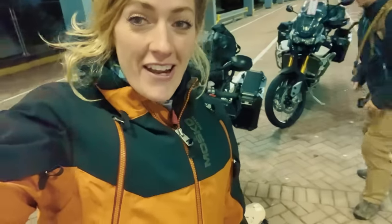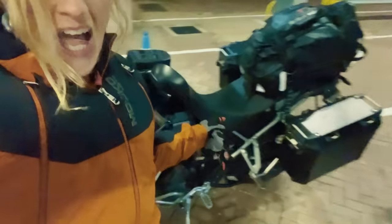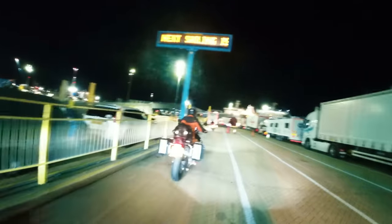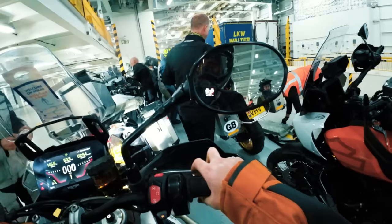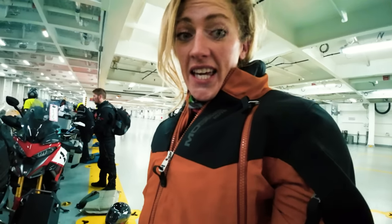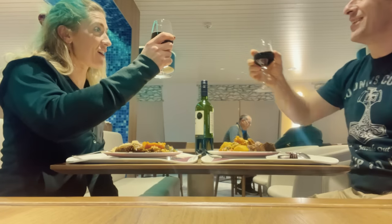We have made it to the ferry. Woohoo! Look at those sexy beasts. I'm not talking about Merv, I'm talking about the Tiger. Rawr. Time to de-kit, transport mode. Very good. Start of an adventure.